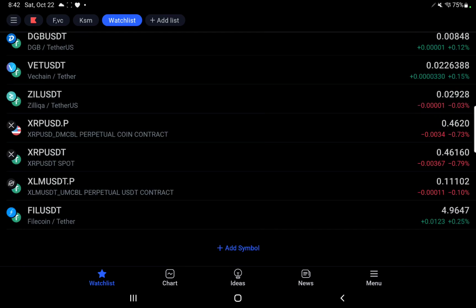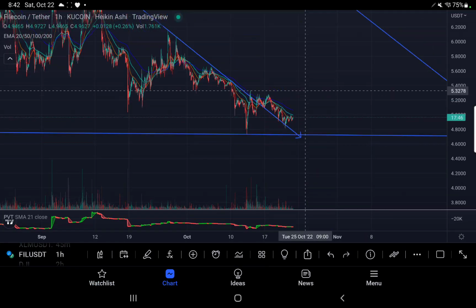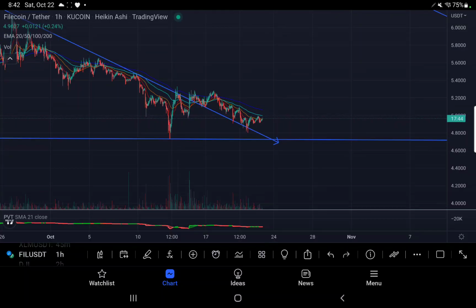One of the undervalued ones that I haven't talked about in a long time is Filecoin. And these are long updates. I can't help it, and you shouldn't care. You should want it to be long updates.